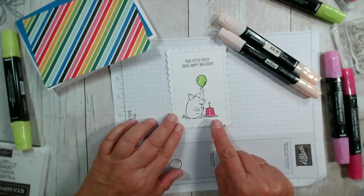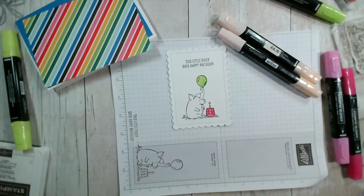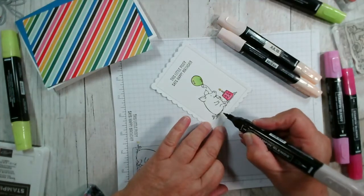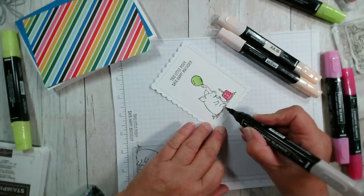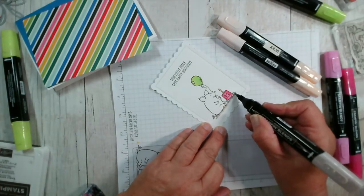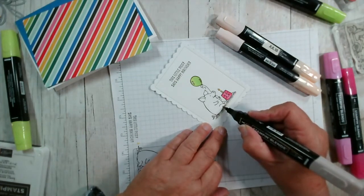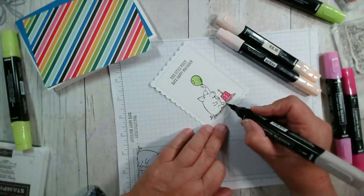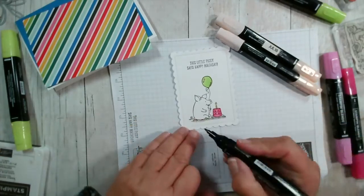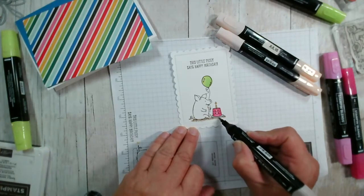Let's put a bit of ground on the bottom. I think I'm just going to use a little bit of light crumb cake here. So not necessarily mud. I am looking forward to using that die that's got the grass edging. I think that would be really useful for so many things. There we go.